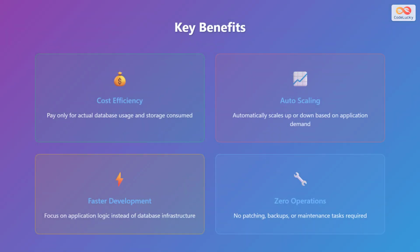Let's explore the key benefits of using serverless databases. Firstly, they offer cost efficiency, as you only pay for the actual database usage and the storage consumed. Secondly, they provide auto-scaling, automatically scaling up or down based on application demand. They facilitate faster development so you can focus on application logic instead of database infrastructure. Finally, they require zero operations, eliminating the need for patching, backups, or any maintenance tasks.